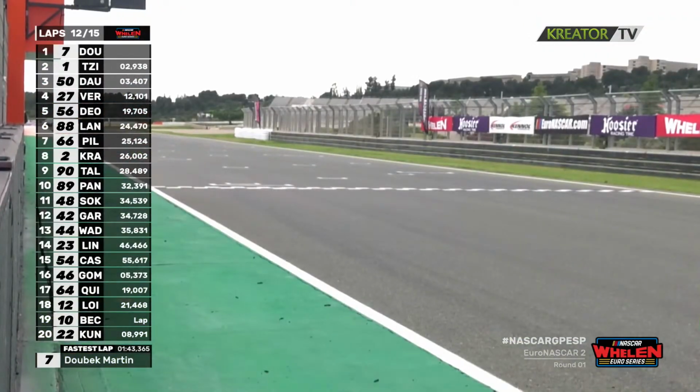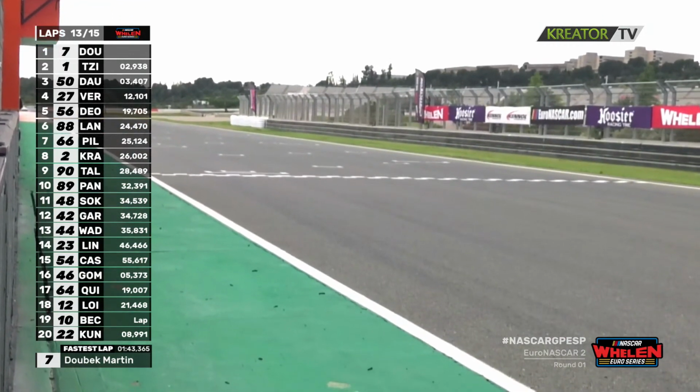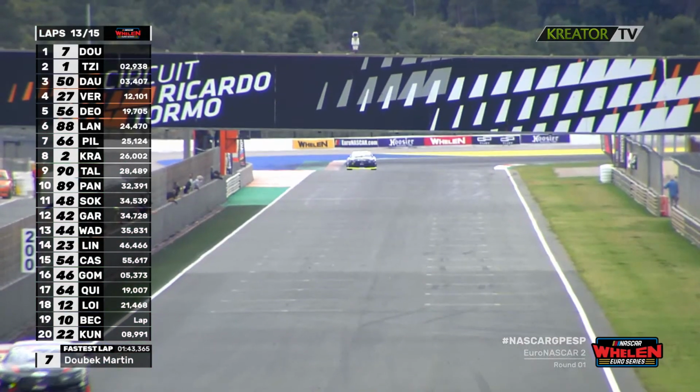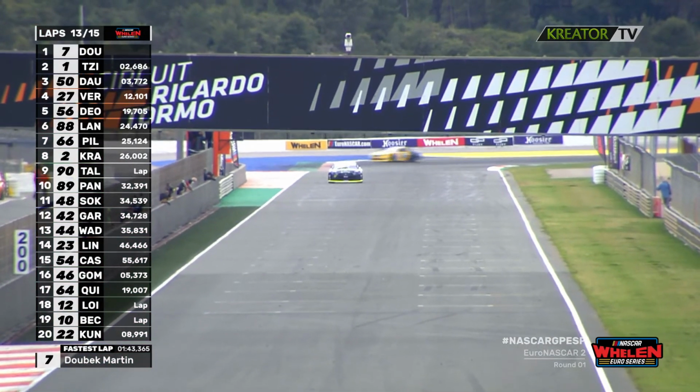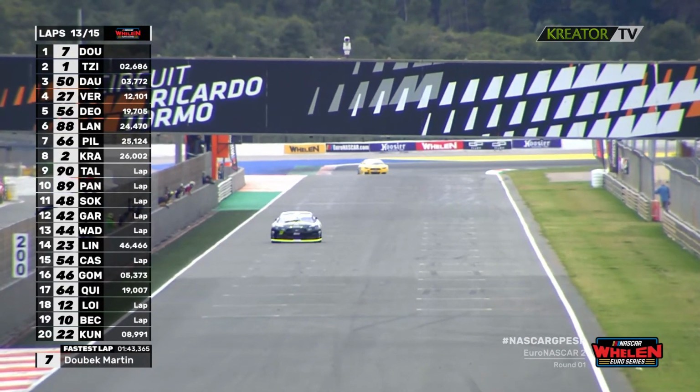So, onto lap number 14 they will go, I think this will be. So, over the start-finish line, and the gap has come down. It was 2.9. It's now down to 2.6. So Choices is just closing the gap very, very slightly.